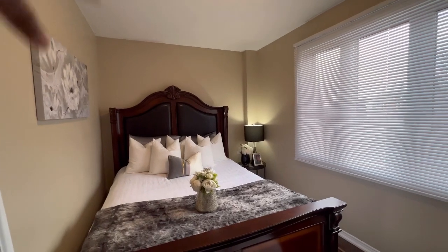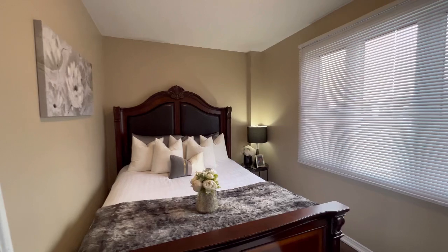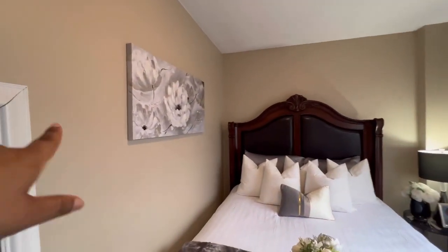The chandelier is actually going to be black. The shade will be black. And then I'll have the crystals hanging to complement the wall sconces. And it will also complement the canvas art.